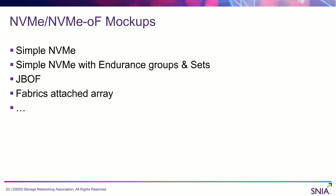The mockups that the working group is currently working on are simple SSD with endurance groups and sets, JBOF, which is just a bunch of flash, fabrics attached array, and many more.